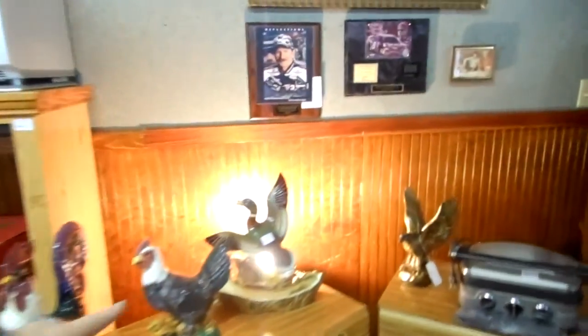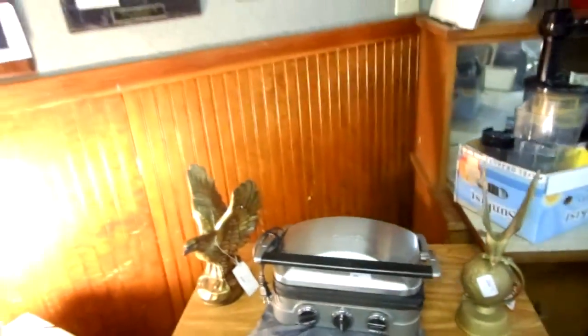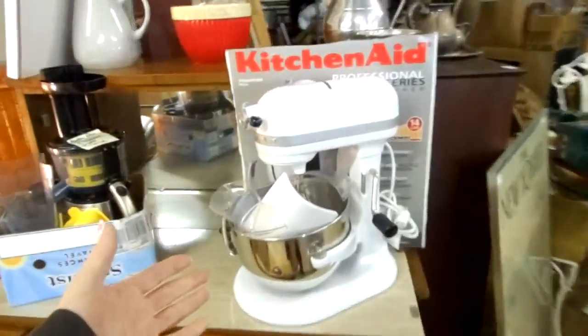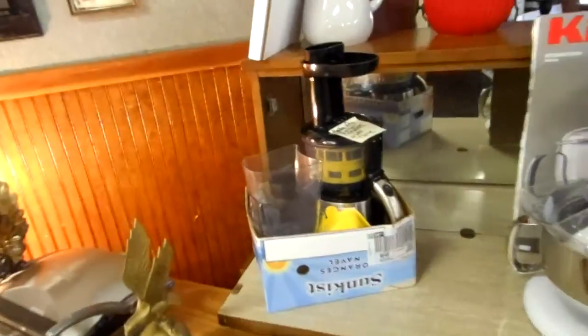Look at these roosters. Wonderful TV lamp. That's the old planter, the old duck planter. What are we going to press with this? Ooh, griddle by Cuisinart. You can make all kinds. Make your own Cubans with that puppy. Look at this one. This sucker is like brand new. Oh, my goodness. Great KitchenAid piece. I wonder if it makes any difference if I pet the darn thing.